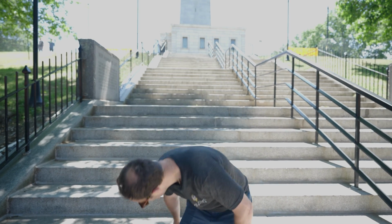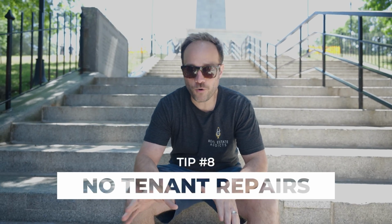So you need to research your state's local landlord tenant security deposit laws, making sure that you're depositing it into potentially an interest-bearing account, making sure that you're sending your tenant receipts every month. So you need to make sure that you are keeping track of security deposits and you're accounting for it the correct way. Tip number 8, don't let your tenant make their own repairs.